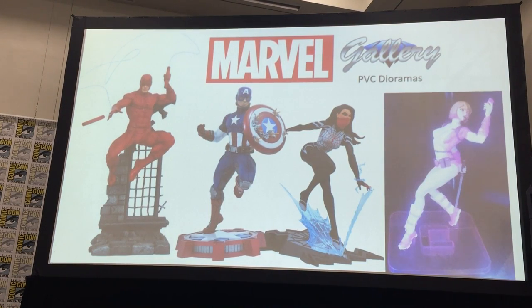Here you can see Captain America, just offered, did 3 previews, Silk, Daredevil, and an unmasked Gwenpool. The unmasked Gwenpool will be an exclusive at GameStop. The other 3 are available through your local comic shop.